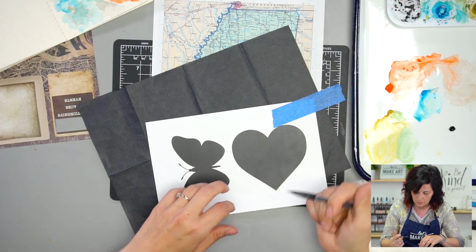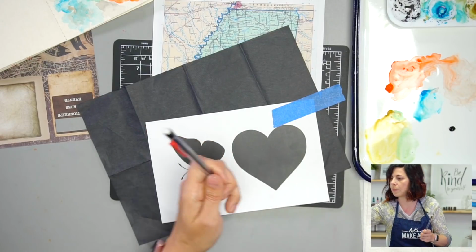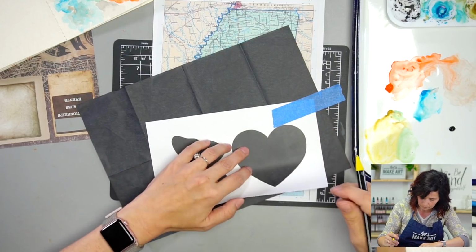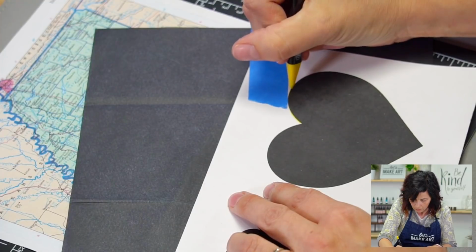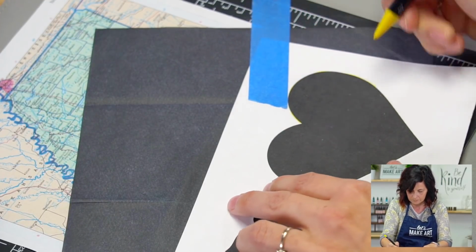Okay. So you can use whatever to trace this. If you've got a crayon or something that shows up better, I don't know. You could do a pencil like this. All right. So nothing crazy. It's just tracing a heart.